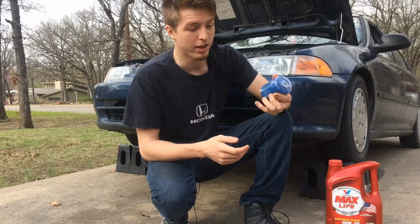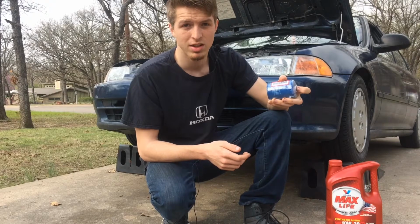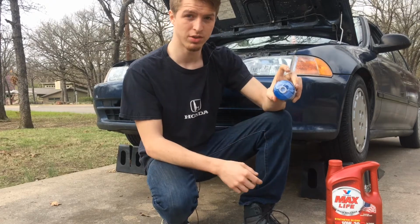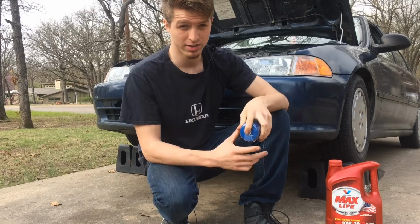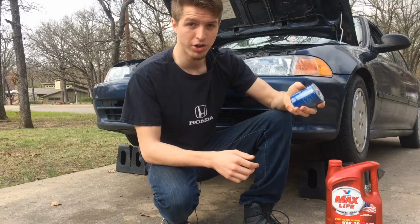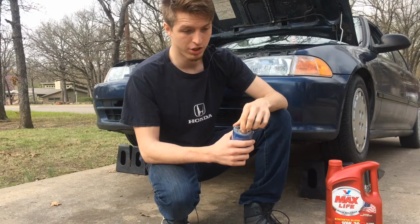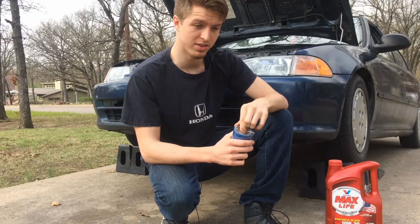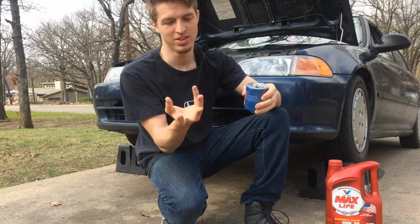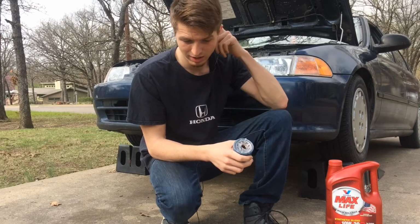Now, for Hondas, I highly recommend the Honda brand filter. It's the same as a Wix, same price, and everything, even with the crush washer that's supposed to be replaced on the drain bolt. It's the same exact price as a Wix. So you're getting OEM quality for the same price as aftermarket, which is awesome. But Fram in general, everything that I've heard and seen, it's just not a great filter. The only upside to it is that it's usually textured, so it's easier to take off. That's really the only advantage Fram has on anything.